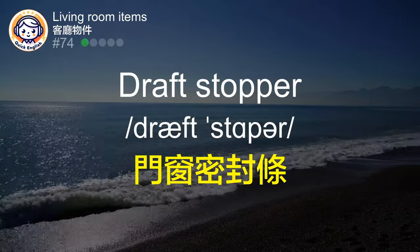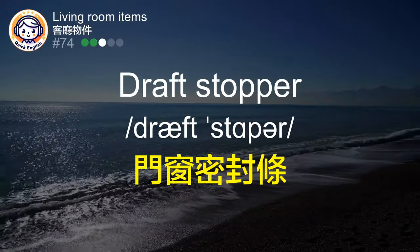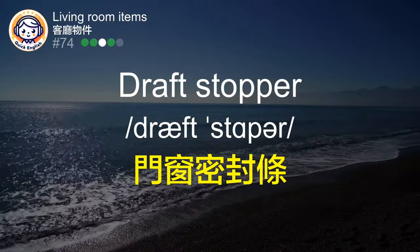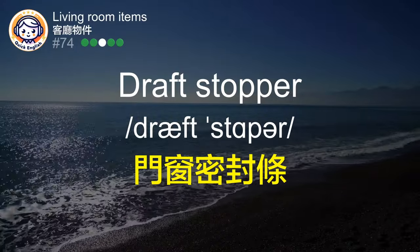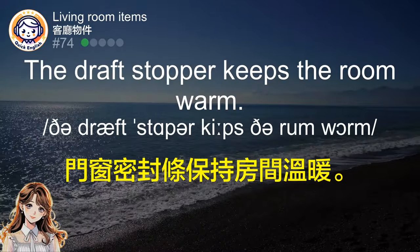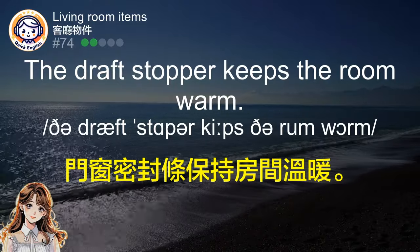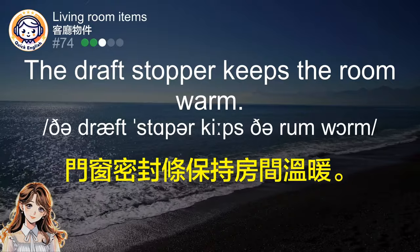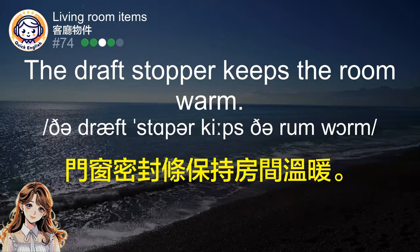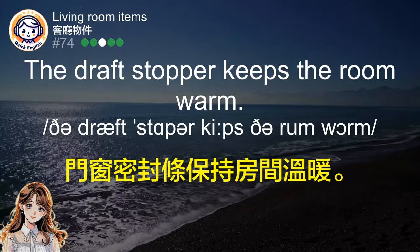Draft stopper. 门窗密封条。 Draft stopper. The draft stopper keeps the room warm. 门窗密封条保持房间温暖。 The draft stopper keeps the room warm.